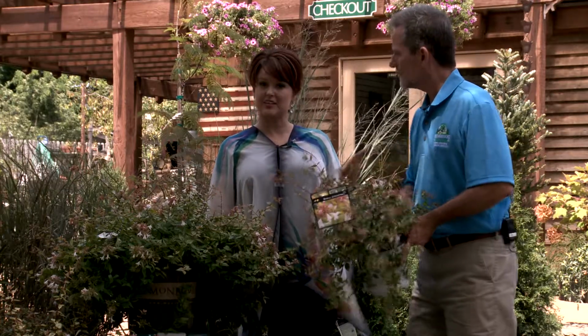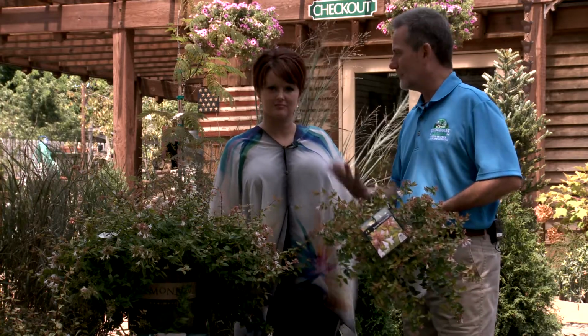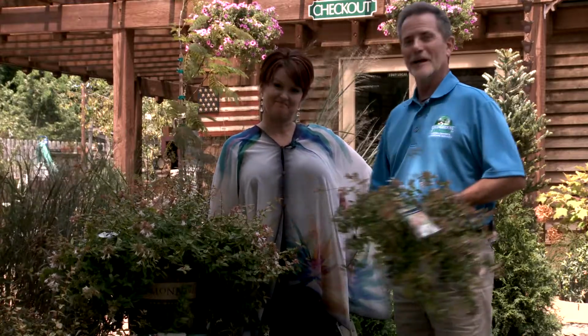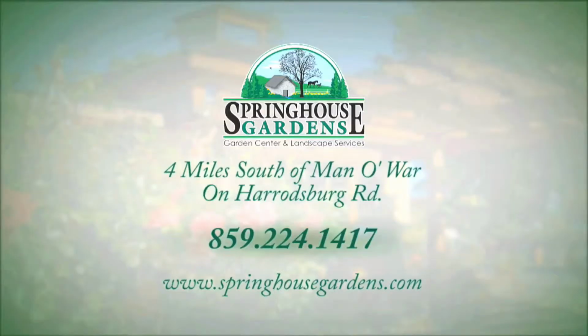All right, well, it's a great time to visit Springhouse Gardens, of course, and plant a tree, right? Absolutely. Buy one while they're here, and we're heading towards fall, which is the best time of the year to plant. So there's fun things like this that you can come out and carry us over from summer into the fall. We're here 7 days a week out Harrodsburg Road in Jessamine County.